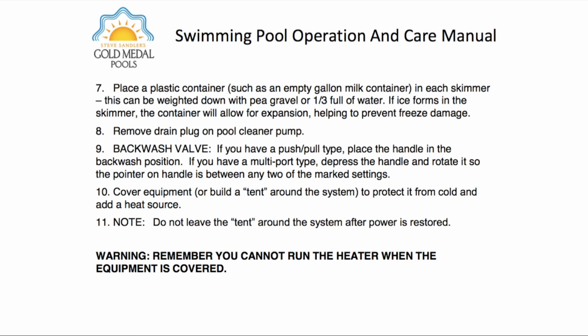9. Backwash valve. If you have a push-pull type, place the handle in the backwash position. If you have a multi-port type, depress the handle and rotate it so that the pointer on the handle is between any two of the marked settings. 10. Cover equipment, or build a tent around the system, to protect it from the cold and add a heat source. 11. Note, do not leave the tent around the system after power is restored. Warning, remember you cannot run the heater when the equipment is covered.